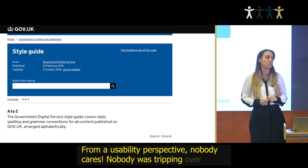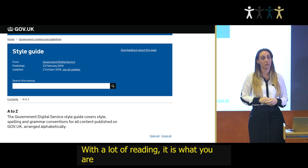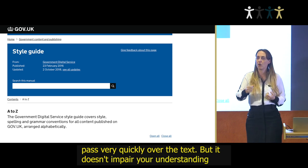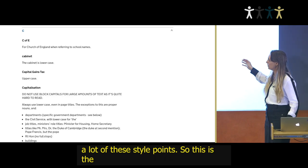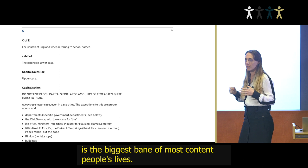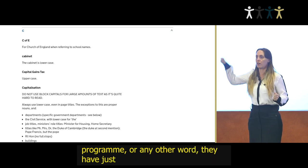Nobody was tripping over this. This was not impairing understanding. Right, with a lot of reading, it is what you're familiar with which will help you pass very quickly over the text. But it doesn't impair your understanding for a lot of these style points. So this is the sort of thing that you would find. Caps is the biggest bane of most content people's lives. Departments want to cap every word going. And if it's important, like agenda or program or any other word, they'll just put caps every 5 seconds.